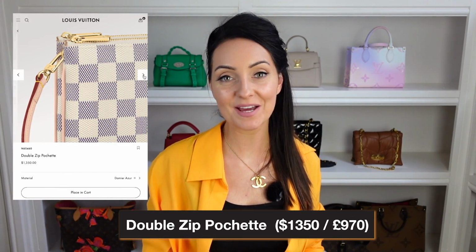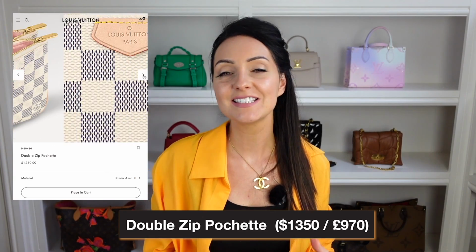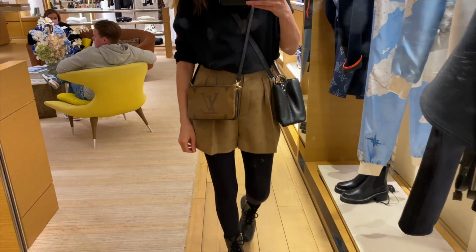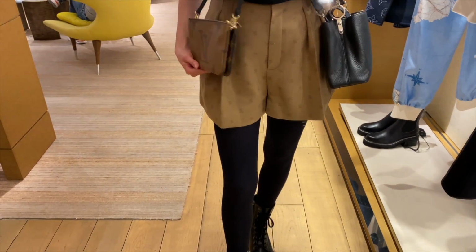The second bag is the double zip pochette. This one retails at $1,350, £970 in the UK. Now, I have tried this one on in person, and you basically have two pouches which are zip closured, which I really like. You can get this in the demi-rosette, and you used to be able to get it in a giant monogram print as well in the reverse canvas, which was definitely my favorite.